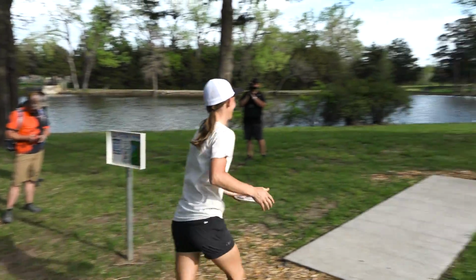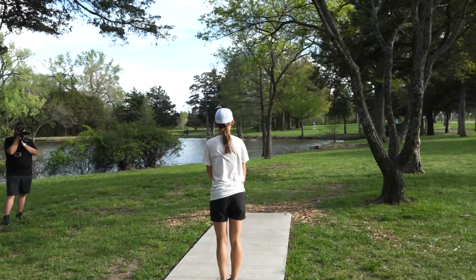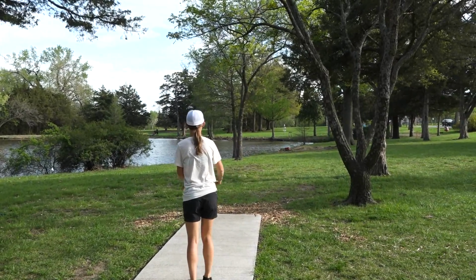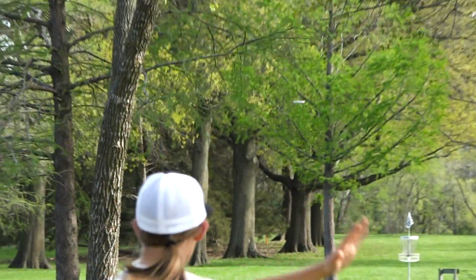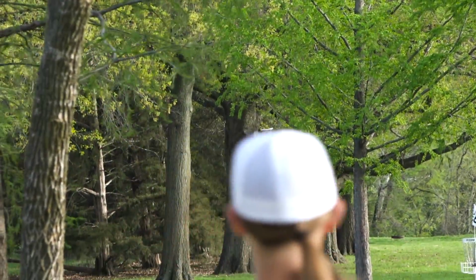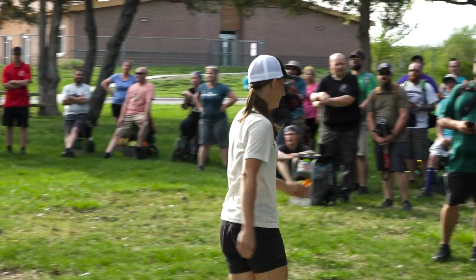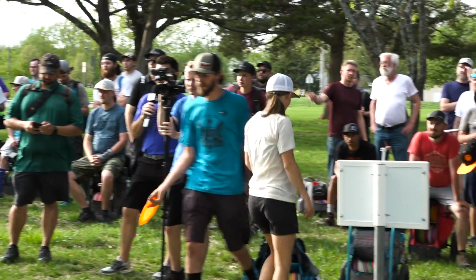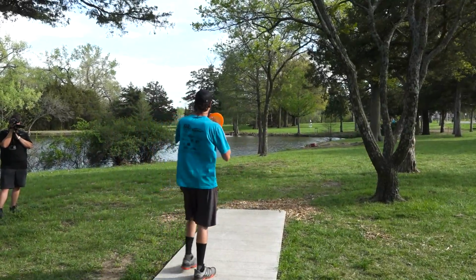Paige asked Tina to give some love to the Tina Stamp disc as she gets ready to throw it over the water. This is a beautiful line, drifting left of where she wants, but that's going to land safe. Oh my goodness, that got knocked down a lot. Wow, that looked like it was well past the edge of the land there.